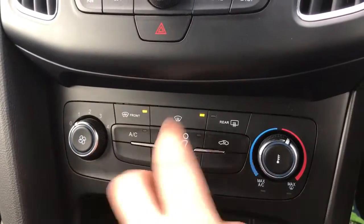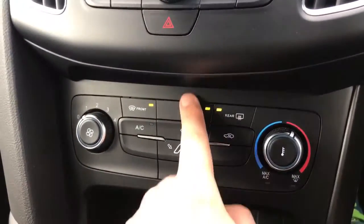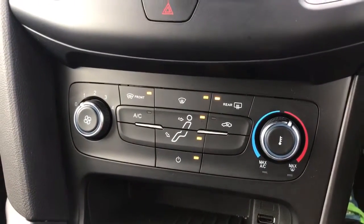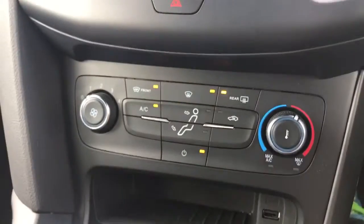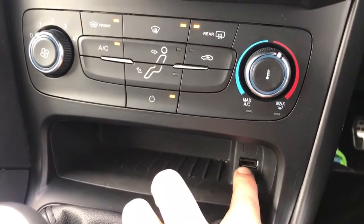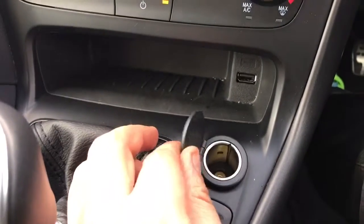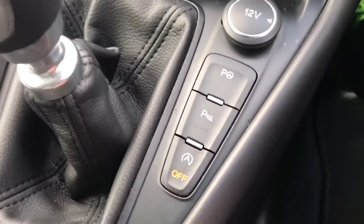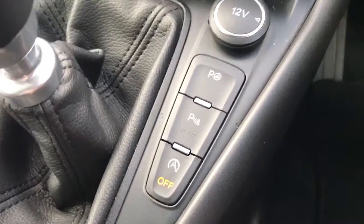We have a heated front screen as well as a heated rear screen. The buttons in the middle will determine where the air is being distributed within the car when your air conditioning or any kind of fans are turned on. Below that we've got one of the two USB inputs, a 12-volt charging socket, 6-speed manual gearbox, and then we've got these three buttons next to the gear lever.